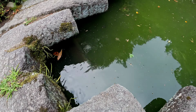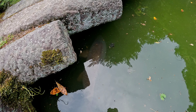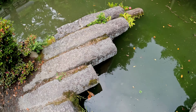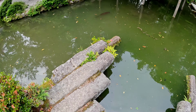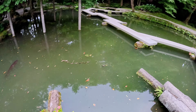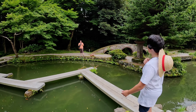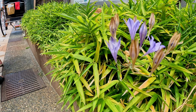What is it doing? It's like trying to bust in. Dun, dun, dun. Aye, aye, aye. What? Look at that one. Just hanging out. Gosh. Just swim across.